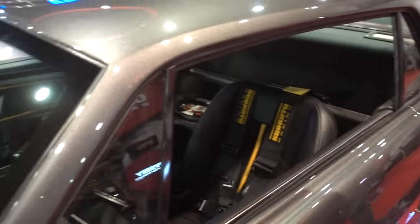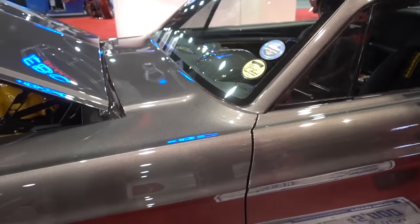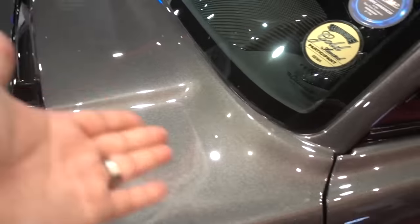No drip rails on it. I know. So inset. Yeah, everything's inset. Body's been widened. Yeah. The cowl's been lengthened. Well, yeah. Like, only that, it's smoothed in. Yeah, I know.